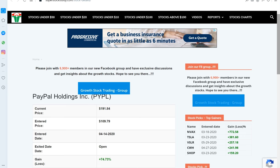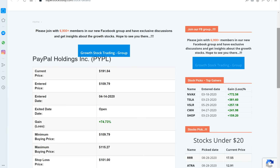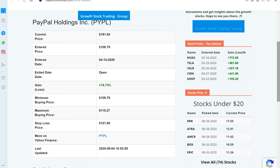So to level set, let's start with the website tracker. This was added to the tracker back on April 14th when it was trading around 109.79, and as of today it closed around 191.84, posting almost 75% gain. But at the peak it almost doubled, and it came down quite a bit after that.